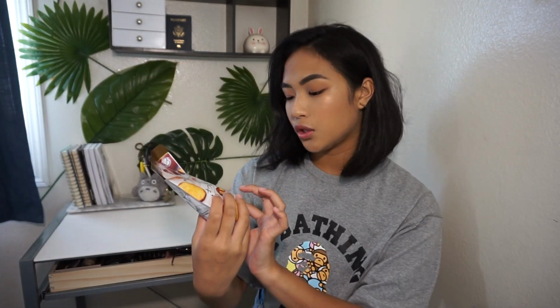I should have bought more, and this was from Daiso too, so it was only $1. I should have bought more of these. It was so good. More random candy. These are sweet potato and brown sugar chips. These are really, really good. Very crunchy. So I already ate a bag of these.